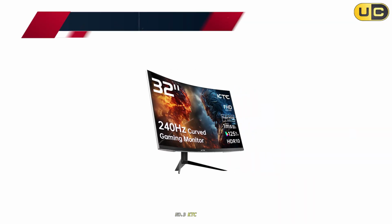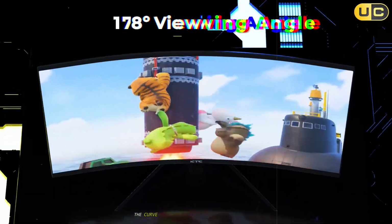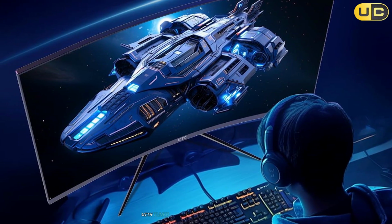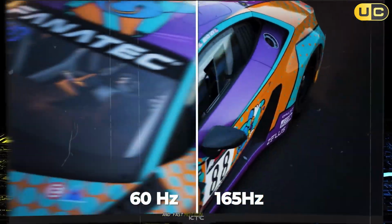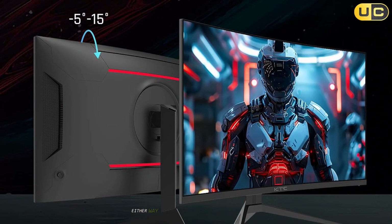Number 3. KTC H32S17F. KTC's 32-inch curved entry gives PS5 owners a bigger, more immersive canvas, and at this size, the curve enhances focus without feeling extreme the way tighter 1000R arcs can on smaller screens. With tuned response and solid black levels, it threads the needle between cinematic storytelling and fast motion clarity, so you can comfortably switch from Elden Ring to F1 without feeling like you compromised either way.